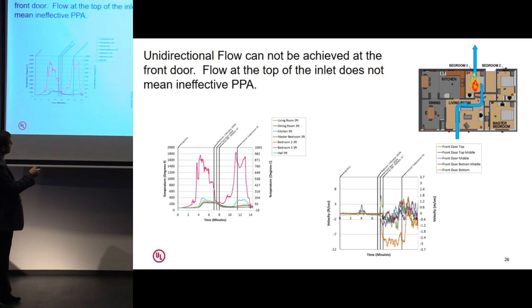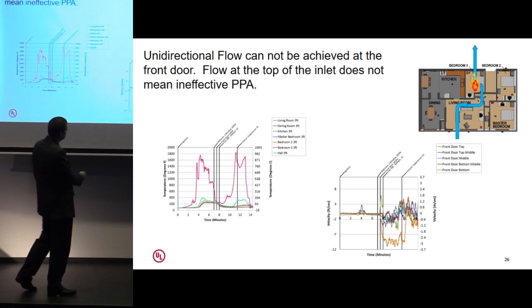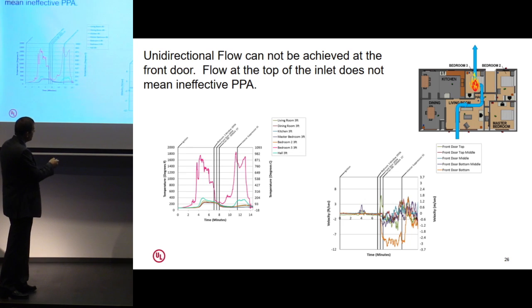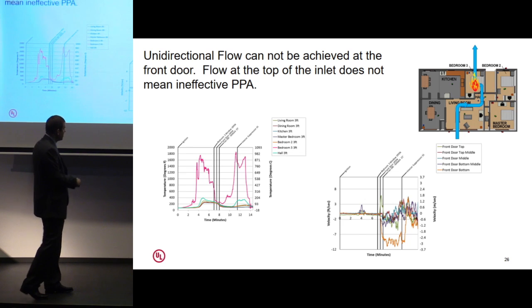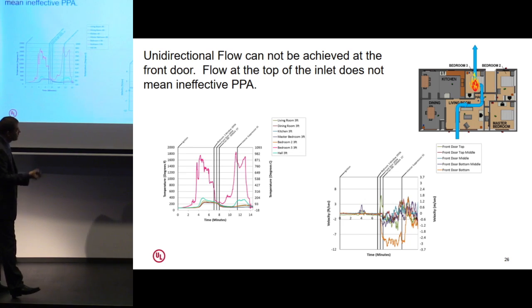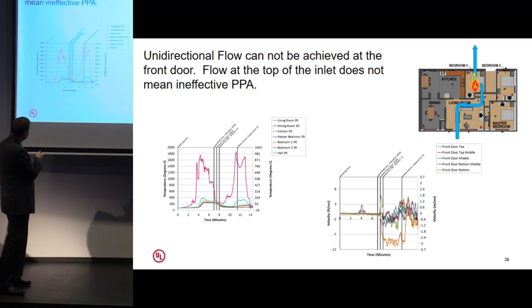So in this instance, if I have a fire in bedroom 3 and I have a window open in bedroom 3, and I start my fan and I try and blow air through bedroom 3, I'm going to get to a point where I'm still having flow come out that front door. This is the measurement of that flow at that front door right here. So I'm still having flow come out the front door. But while I'm having flow come out the front door, the only room that I'm seeing elevated temperatures in is that bedroom, the pink line, which is bedroom 3.